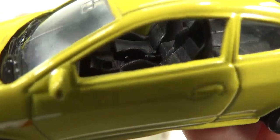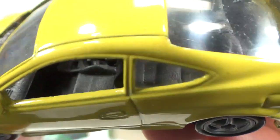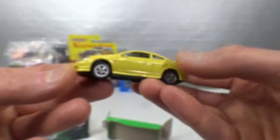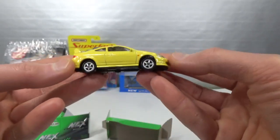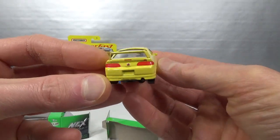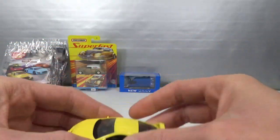Right hand drive, as it should be. Nice bucket seats. A proper steering wheel. Cool. So yeah, happy to have this one. Did not have this yet, so that's cool.